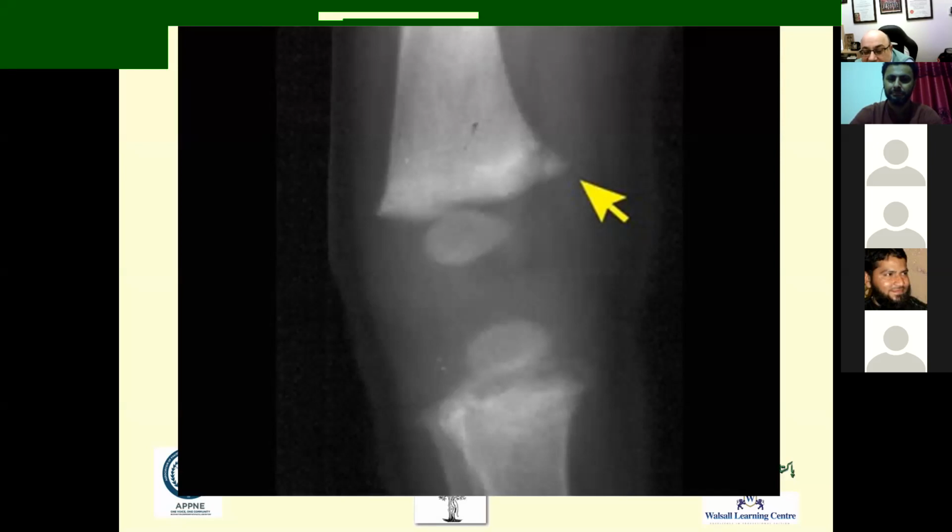Sir, I will take a history and physical examination. But the father or mother will not tell you that they hit the child. So how will you diagnose a non-accidental injury? I will look for other injuries. Very good. You will look for concurrent injuries, and you will look for injuries with multiple dates and ages.